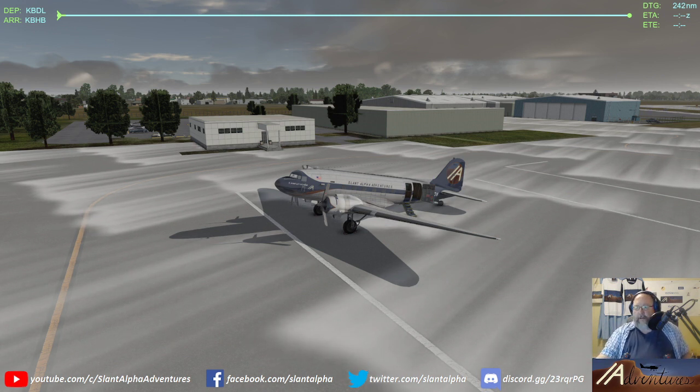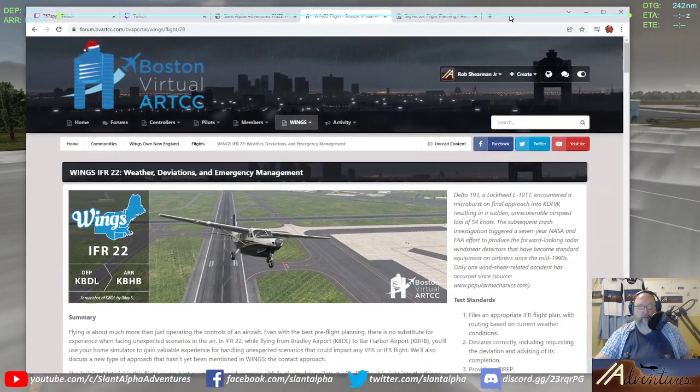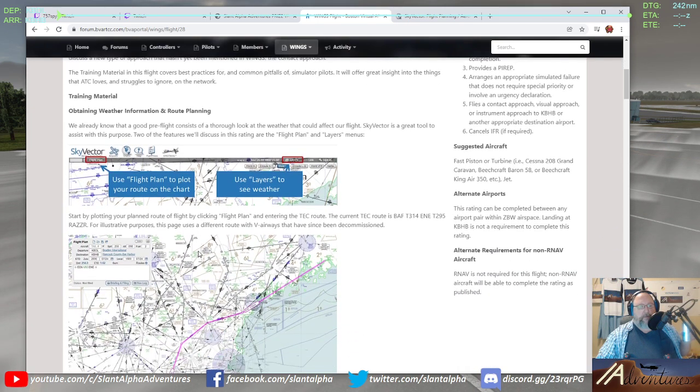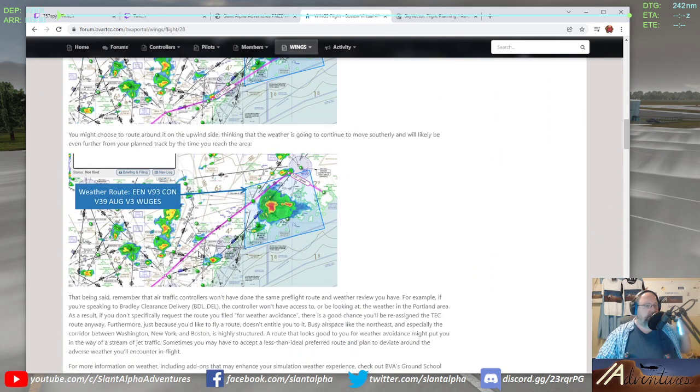Wings IFR-22, and most of the time I've been doing at least 2 of these per stream. Tonight I think we're probably doing just the 1. It's a fairly long one. From Bradley International all the way up to Bar Harbor, Maine, in the extreme northeastern part of the airspace. And the idea, and I'll get into why we had to change planes, the idea for this one is that part of what we are learning in this lesson, or being able to demonstrate in this lesson, is the ability to plan for and cope with the weather that we encounter.